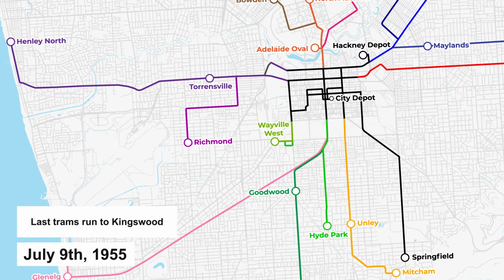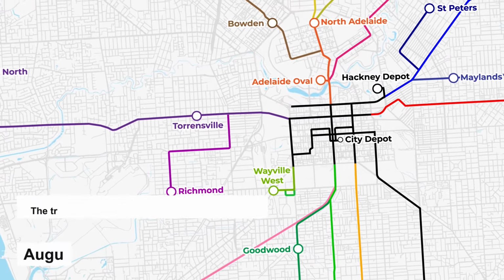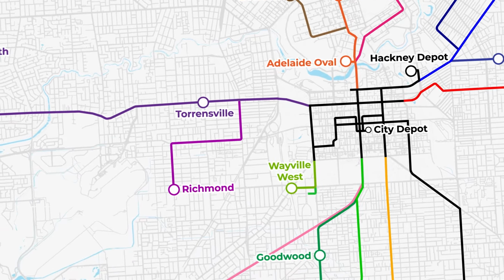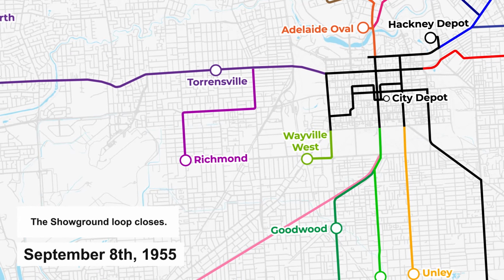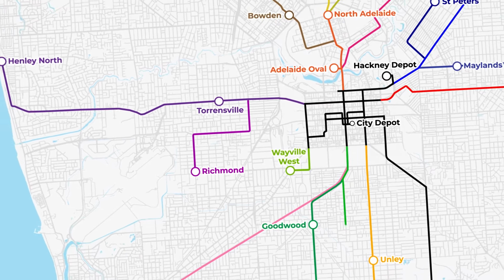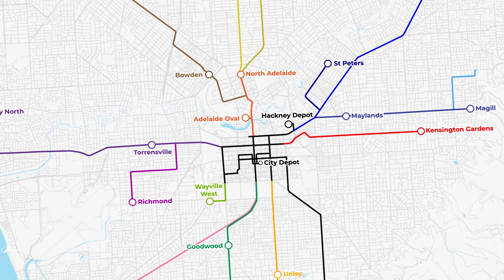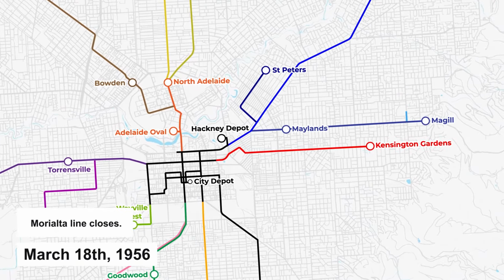August 1st, 1955. The track along Deviation Road closes. September 8th, 1955. The Showgrounds Loop closes. November 12th, 1955. The last trams run to Hyde Park and the Walkerville line closes. March 18th, 1956. The Morialta line closes.